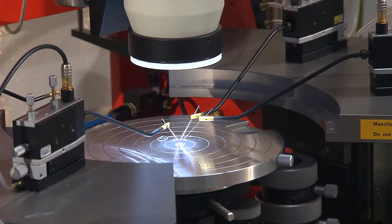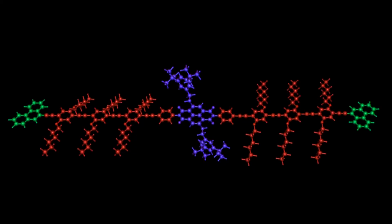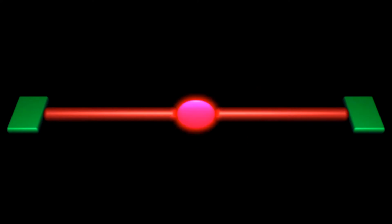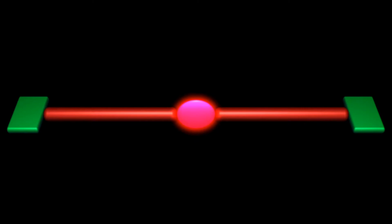One way would be to use a molecule triggered electrically to produce light. Such a molecule with a luminous nucleus has been developed by scientists of the Karlsruhe Institute of Technology and the University of Basel, Switzerland. In a way, this is a molecular flashlight.